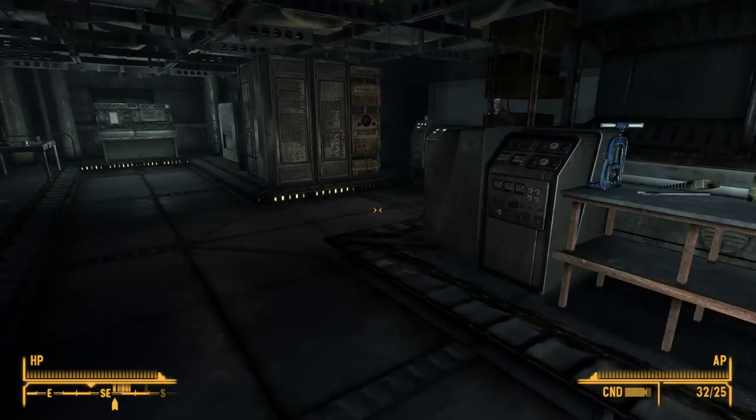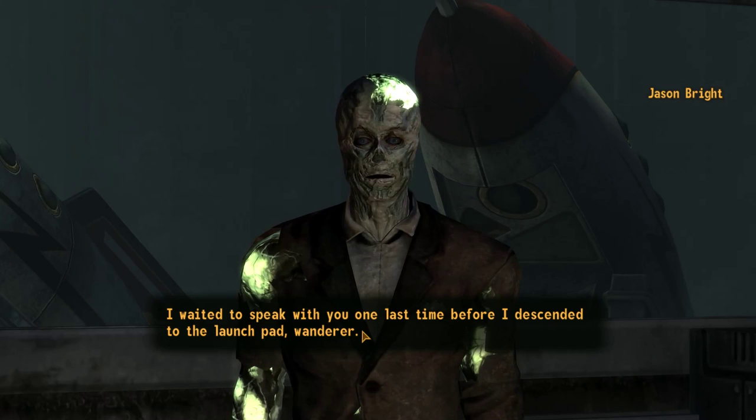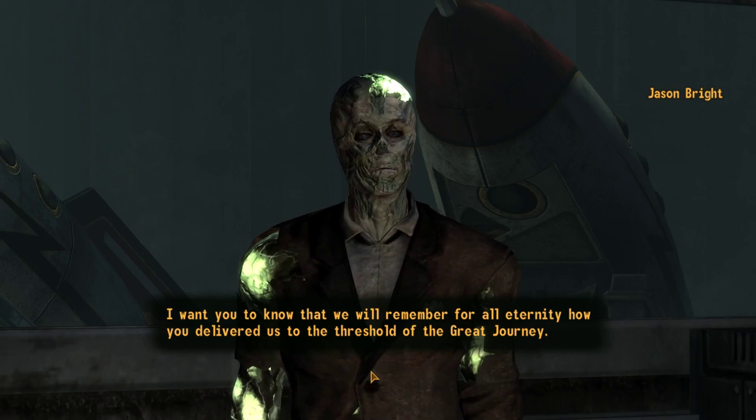So it's a door that's only accessible to them, so they're down there now? I waited to speak with you one last time before I descended to the launch pad. What do you mean, one last time? I want you to know that we will remember for all eternity how you delivered us to the threshold of the Great Journey. Well, good, you better.